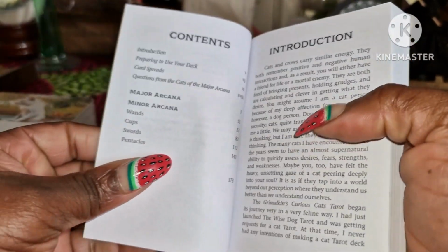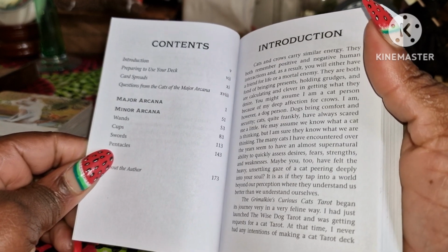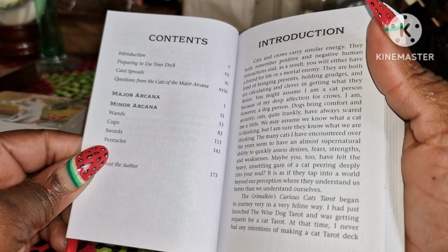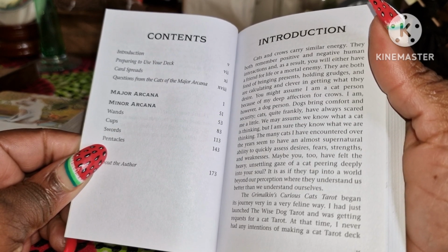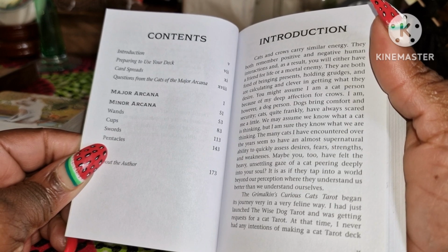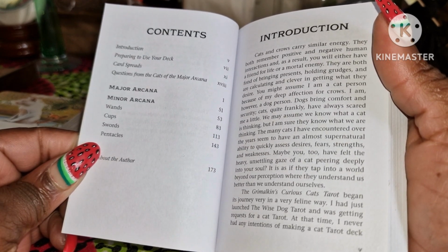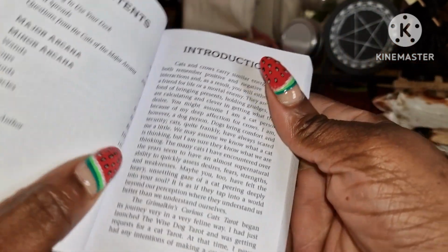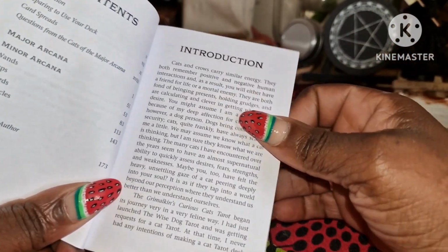So it's got a short table of contents and it gives you an introduction. It tells you how to prepare to use your deck. It gives you cat spreads, questions from cats of the major arcana. Then it goes into the major arcana, the minor arcana, and through each of the suits. It goes through the wands, cups, swords, and pentacles. And then it tells you about the author. So let's have a bit of a read of the introduction.